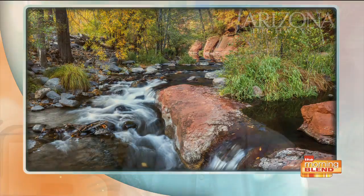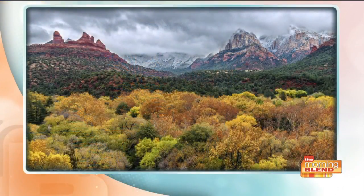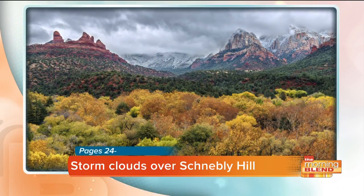Well, and I like the next picture because I get to see Schnebly Hill. Schnebly Hill, right. Yeah, there you go. It's kind of off there to the right. And there you're seeing that shot with a little bit of autumn and winter sort of overlapping.